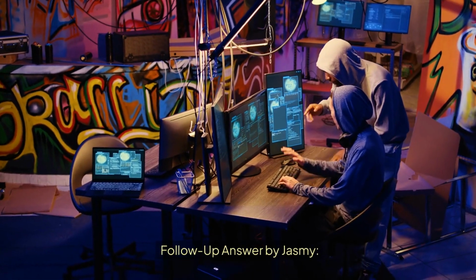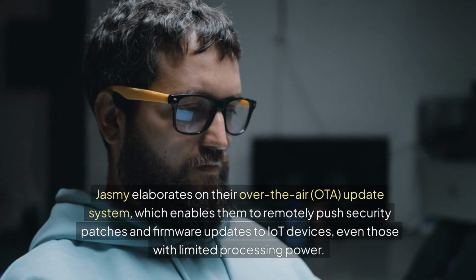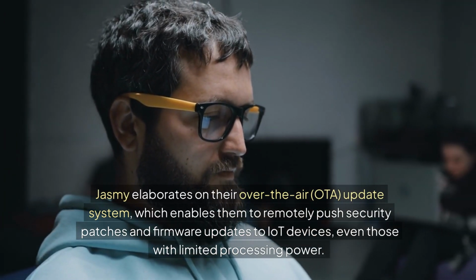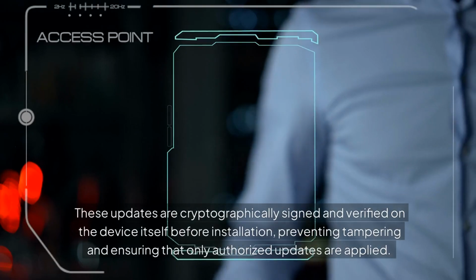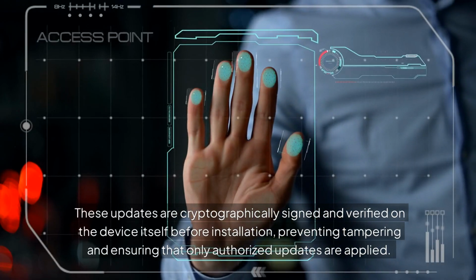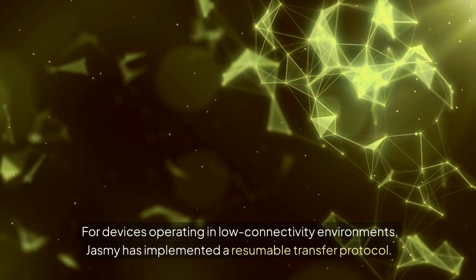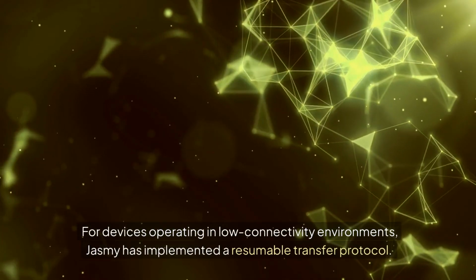Follow-up answer by Jasmy. Jasmy elaborates on their over-the-air (OTA) update system, which enables them to remotely push security patches and firmware updates to IoT devices, even those with limited processing power. These updates are cryptographically signed and verified on the device itself before installation, preventing tampering and ensuring that only authorized updates are applied. For devices operating in low connectivity environments, Jasmy has implemented a resumable transfer protocol.